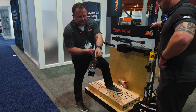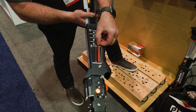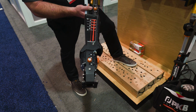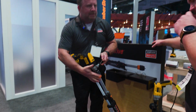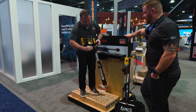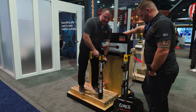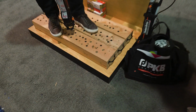It's easy to use. You line it up for your length. We know this is a 4-inch, so it fits into the setting B. Lower depth, upper depth of B. Simple to operate. As long as you got a G2 adapter, it'll hook on right on here. One at a time, drop it in. Let the screw do the work. 4-inch screws. That's sweet. Yeah.